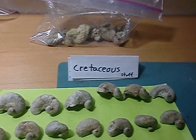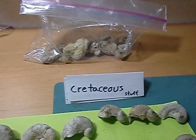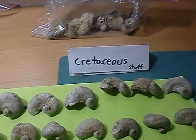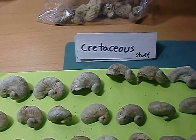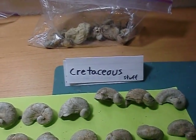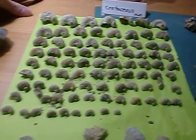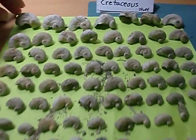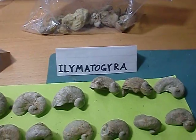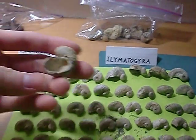Alright, part 2. In this video I'll be showing some of the fossils that I found in this area, and doing a little bit of history and research. I'm guessing most of these fossils are from the Cretaceous period, and these little shells you see here are little oysters called, well, I'm not even going to try to pronounce that, but yeah, it's an oyster, not a snail.